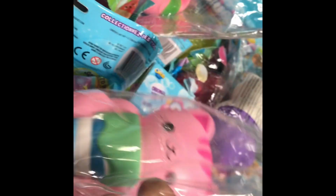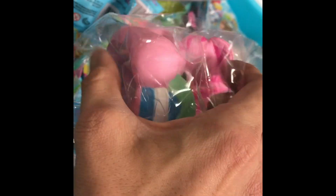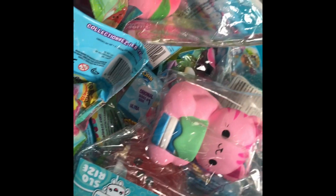Series 2 Soft and Slow Squishies. This is a little cat with a drum. I'm finding it so adorable. Or a paint can. That's a paint can. Wow, yep, cat with a paint can. Make them up. Check this out.